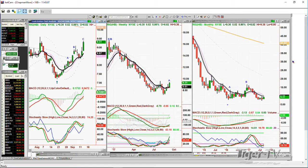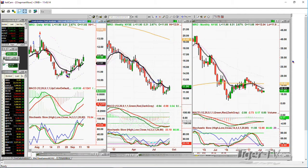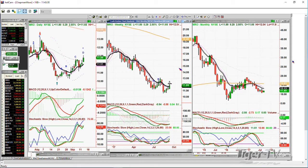Let's go to MRO, which is Marathon, I think. Yep, Marathon Oil. Let's see a question about it. Made a peak F top back in August in the low 13s, and now it's gone all the way down to 10.50 something. A, B, C. It's in leg D as well. So we're talking maybe short term, no, near term, there could be a little bit of a pullback, but so far this is a nice kickoff to an attempt.